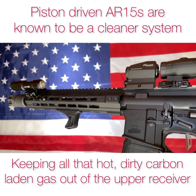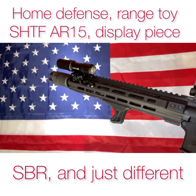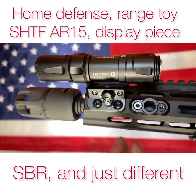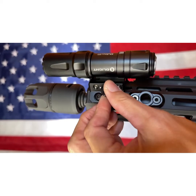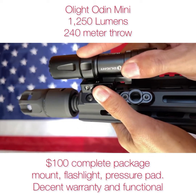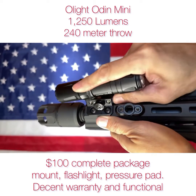So let's go over some of the other parts that I put onto this rifle, because I designed this rifle to be a do-it-all duty, all-purpose rifle. So let's talk about the flashlight. I chose an Olight Odin Mini, and it came as a complete package with the flashlight, the mounting system, and even a pressure pad, which I don't utilize.